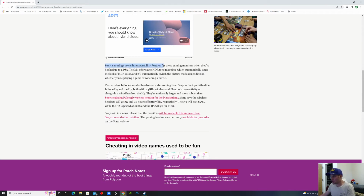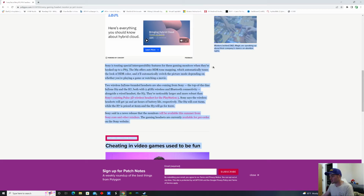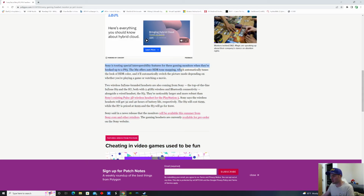Sony is touting special features on these gaming monitors when they are hooked up to a PS5. The monitor offers auto HDR tone mapping, which automatically tunes the tone of HDR color, and it will automatically switch picture modes depending on whether you are playing a game or watching a movie. Two wireless InZone branded headsets are also coming from Sony, the top-of-the-line InZone H9 and the H7, both with 2.4GHz wireless and Bluetooth connectivity, alongside the wired headset, the H3. They are noticeably larger and more robust than Sony's existing Pulse 3D wireless headset for the PlayStation 5. Sony says the wireless headsets will get 32 and 40 hours of battery life respectively. The H9 will cost $299, the H7 will be priced at $229, and the H3 will go for $100.